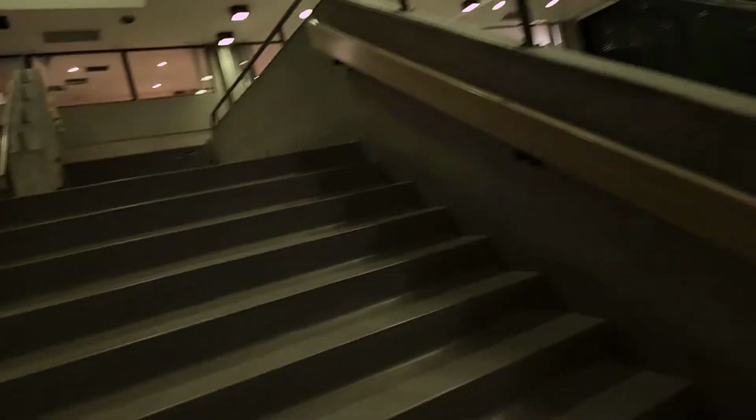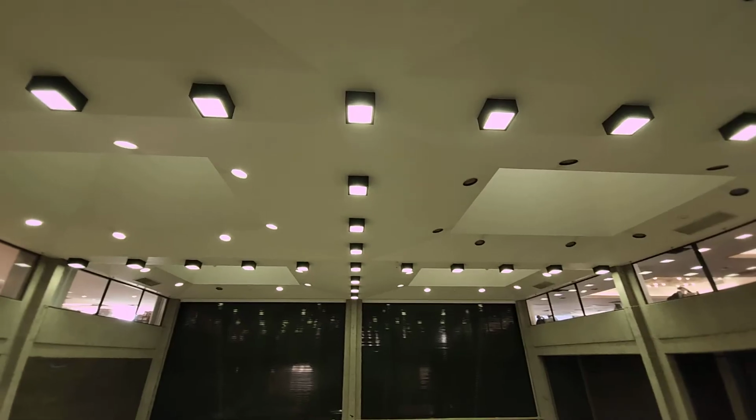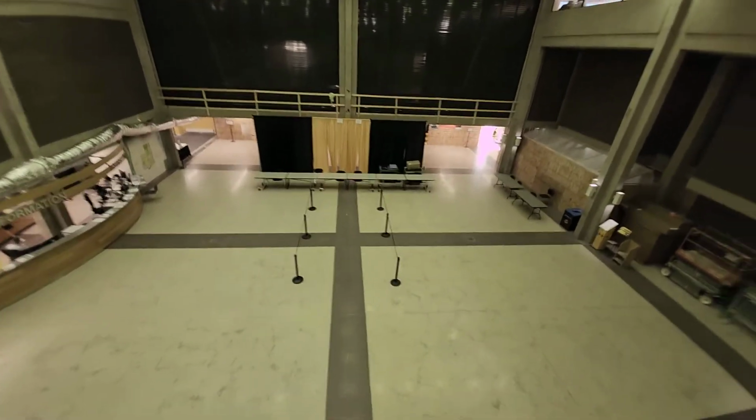Whirring away, not knowing that these are quite near the last days of existence, last days of service. There we are. One Mercury. Many Mercury. And then there's the atrium.